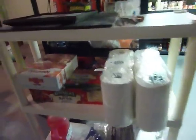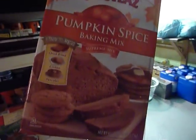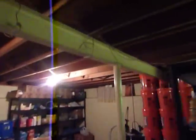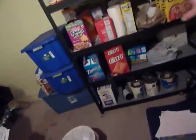Now, if we come back over here, of course we got our paper products, toilet paper, paper towels, and then here's some more. This is a pumpkin spice baking mix, more raviolis there, some Kleenex, and a big thing of laundry detergent. Over here, got a couple of gallons of bleach under there, and then of course we got the cat food. And then over here on this side we got your cereals.